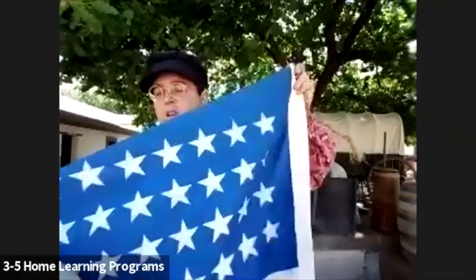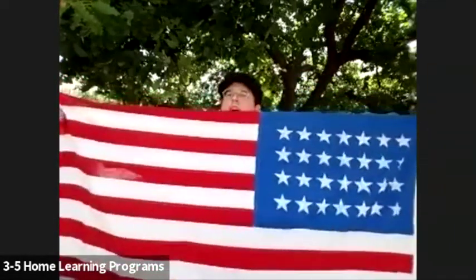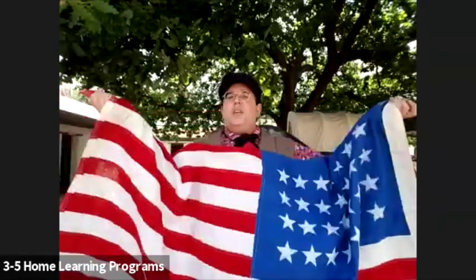But this Bear Flag Republic only lasted for 3 weeks, because on July 7th, 1846, Commodore Sloat and the United States Navy arrived in Monterey and raised the 28th star U.S. flag over the customs house. And this begins the American occupation and the Mexican-American War here in California.